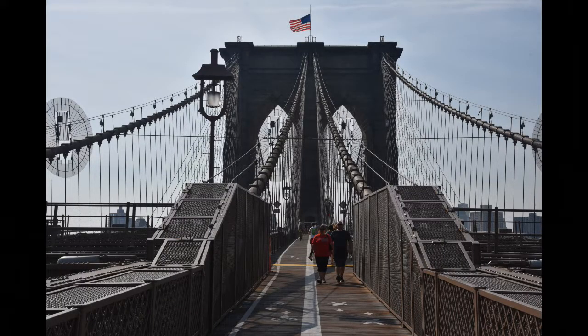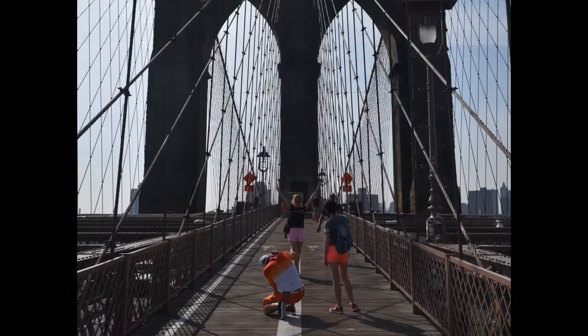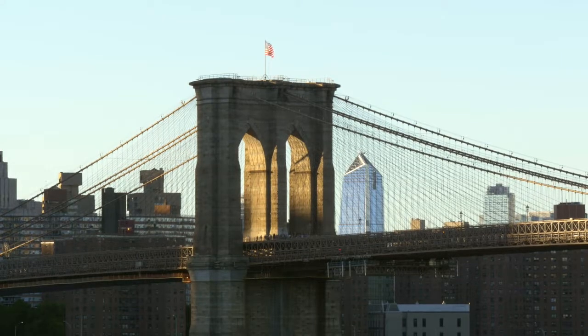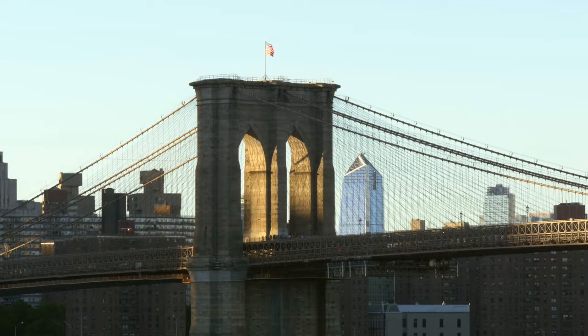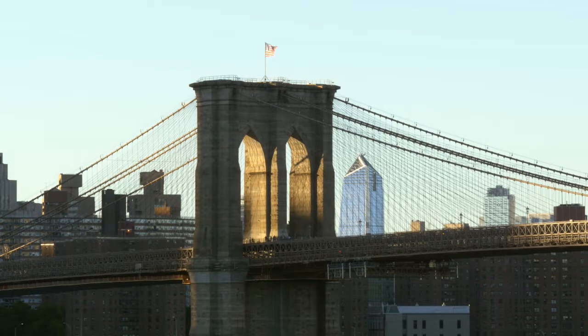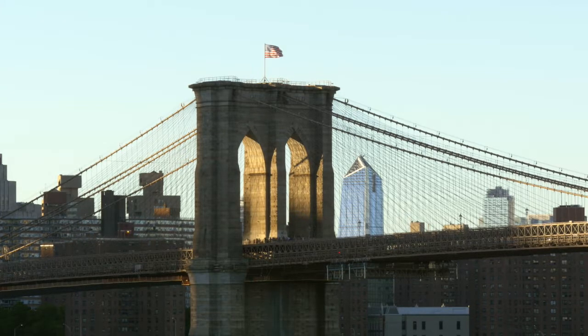Now, I like the aesthetics of it as well. All the cables going up gives it a certain artistic look. And it's quite pretty for an old structure. It's still very, very nice as far as the design is concerned. It's monumental. It is considered a monument.